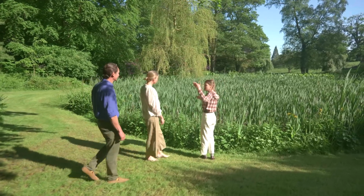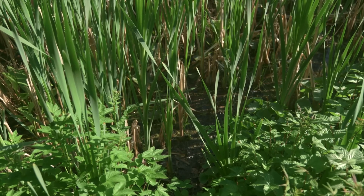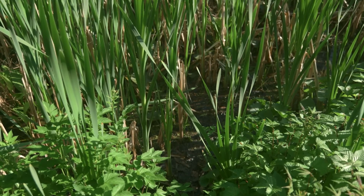Amazing. When I was viewing that from the top, that's why I thought it was just growing from the earth, but it's clearly coming up from the pond here. This is sensational. Yeah, it is.